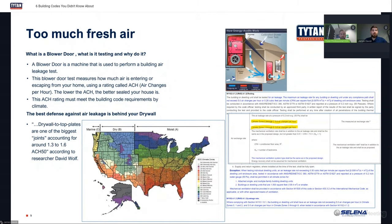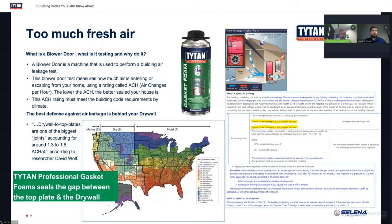Now, how exactly could you do that? Selena USA has a product called Tytan Professional Gasket Foam, which is specifically designed to seal behind the drywall, the top plates, and the bottom plates. We want to seal the bottom plates to stop any air infiltration from underneath your subfloor or anything like this. But you also want to seal those top plates so any attic air coming in can be prevented, slowed down, or completely stopped. And one way to do that is with our Tytan Professional Gasket Foam.